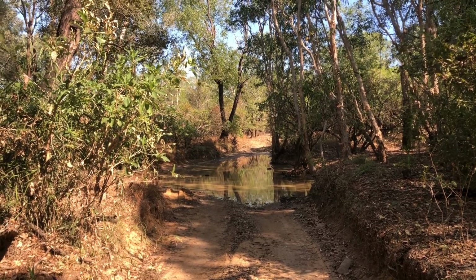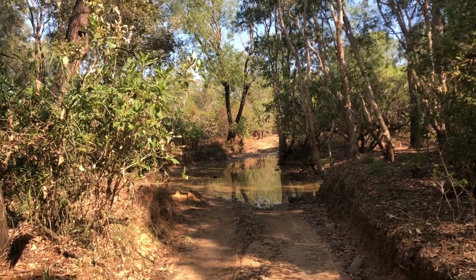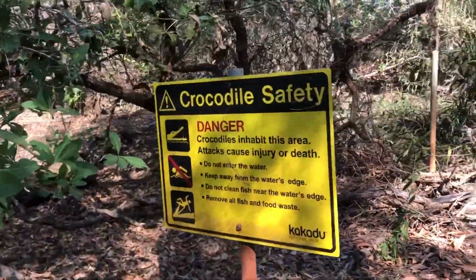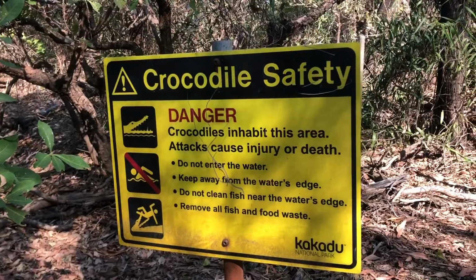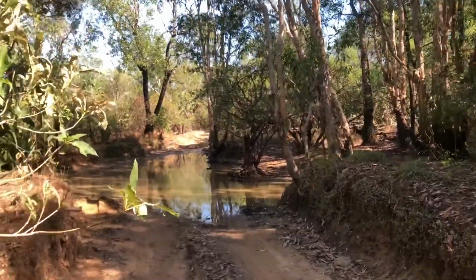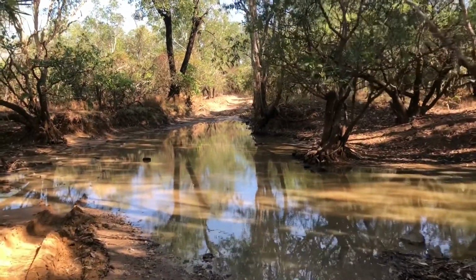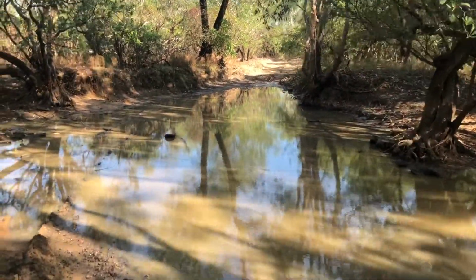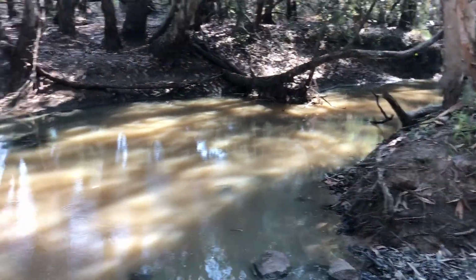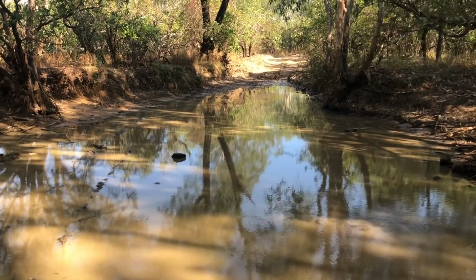Normally I would walk through it or wade through it to see just how soft the surface is and how deep it is. But there's something making me wary of doing that. And that would be this. I might have to have a good look and see if you know what, geez. That looks shallow to me. Yeah, I think when it's this low, I don't reckon I'm going to have any issues. Give it a go, eh?